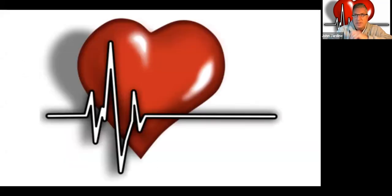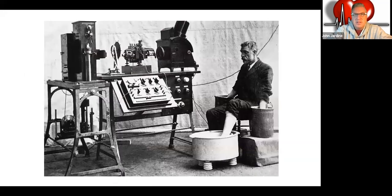Again, this is about EKGs. This is one of the first EKGs, from way back when they were first deciding that they could measure the electricity coming from the heart. You can see it's pretty primitive, especially compared to what we're doing today.